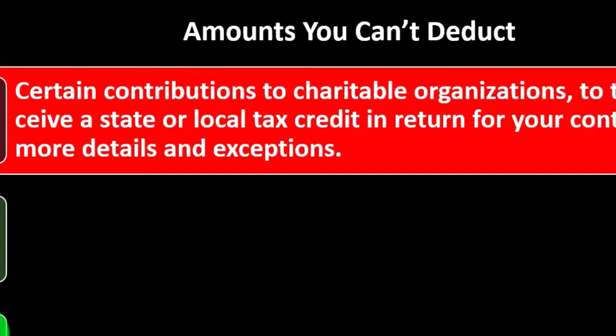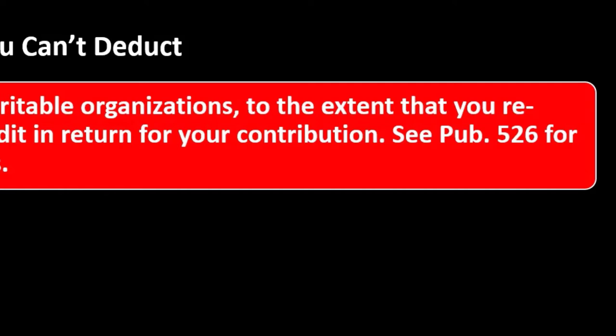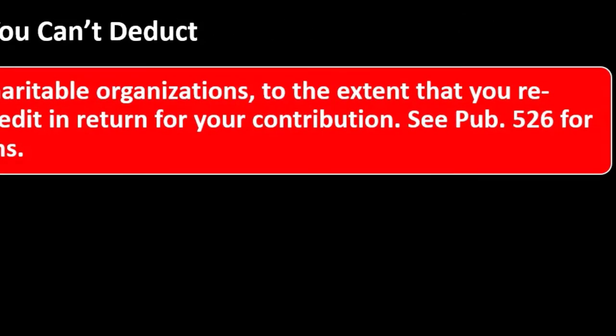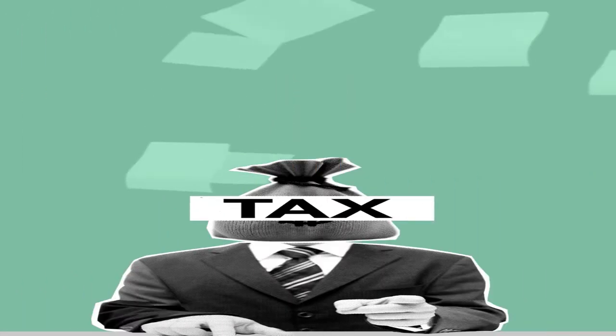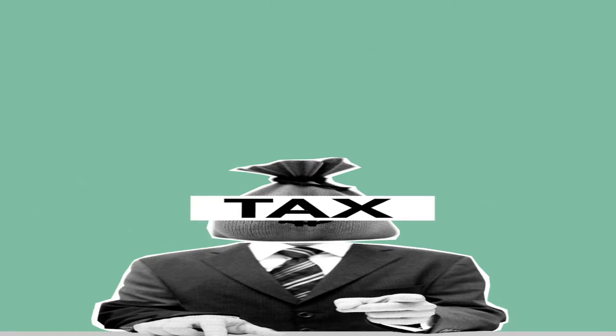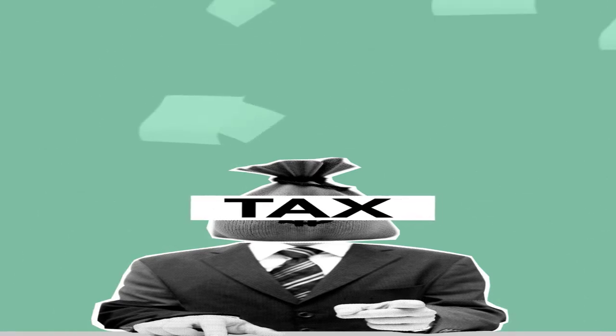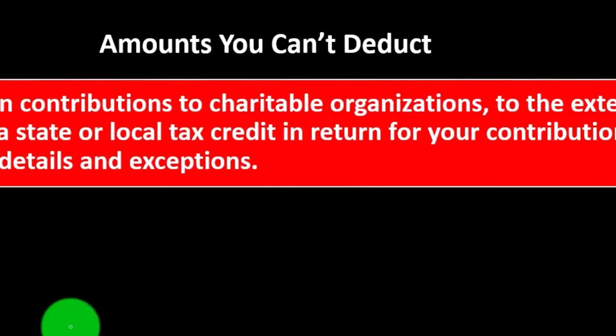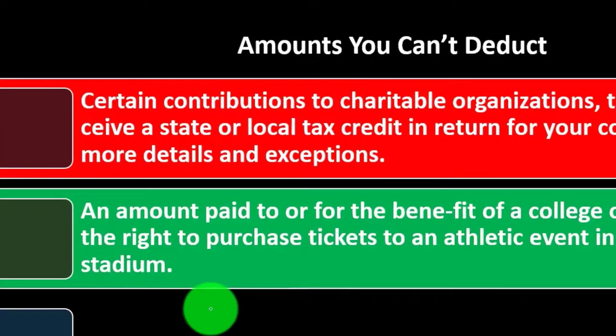So certain contributions to charitable organizations to the extent that you receive a state or local tax credit in return for your contribution. So if you get a tax credit in return for the contribution, then you've already got a benefit from it. And if you were to get a deduction from it as well, that would be like double dipping, getting two benefits from the one thing, which you can't typically do. You can see publication 526 for more details and exceptions to that rule.